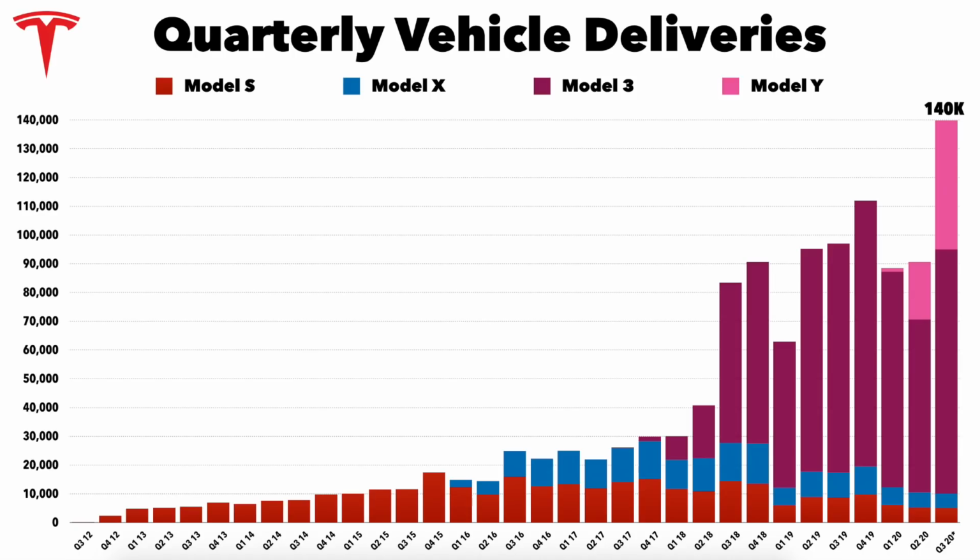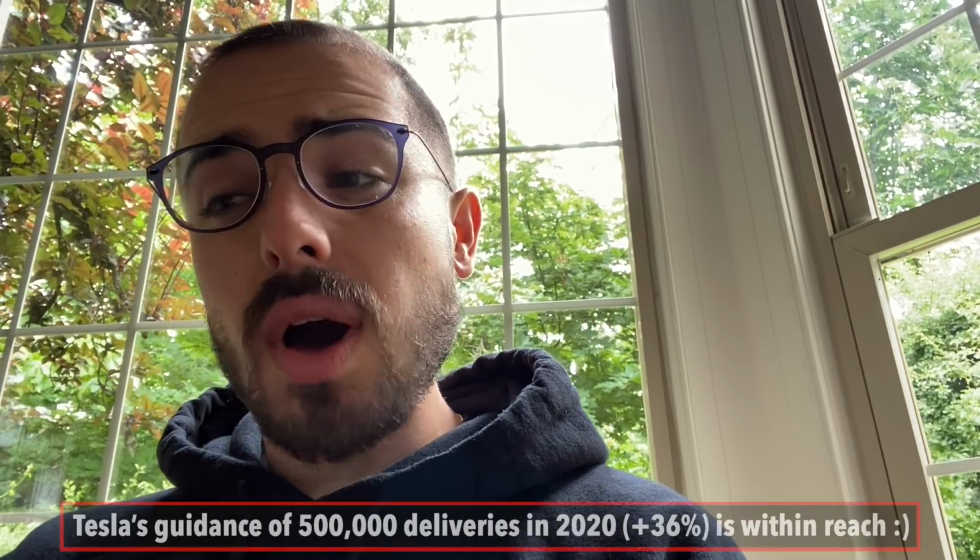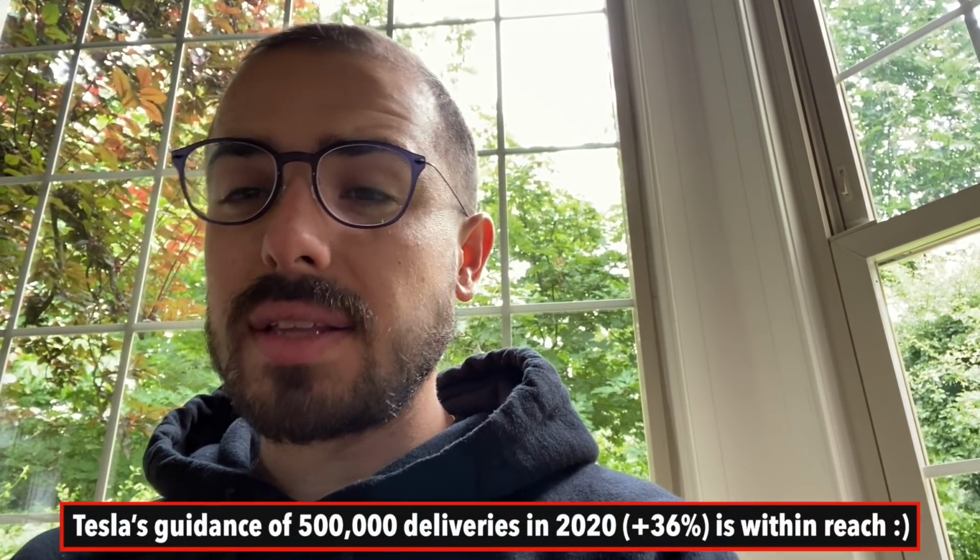That's with Fremont getting back up and running. That assumes China grows to maybe 50, 60, 70,000 deliveries. And if it does that, 140 could even be a low ball. If they deliver that 140K in Q3, they would still need about 181,000 vehicle deliveries in Q4 to hit their 500,000 annual guidance. Now, I think that's well within reach. It looks like Tesla will still be able to hit its guidance.